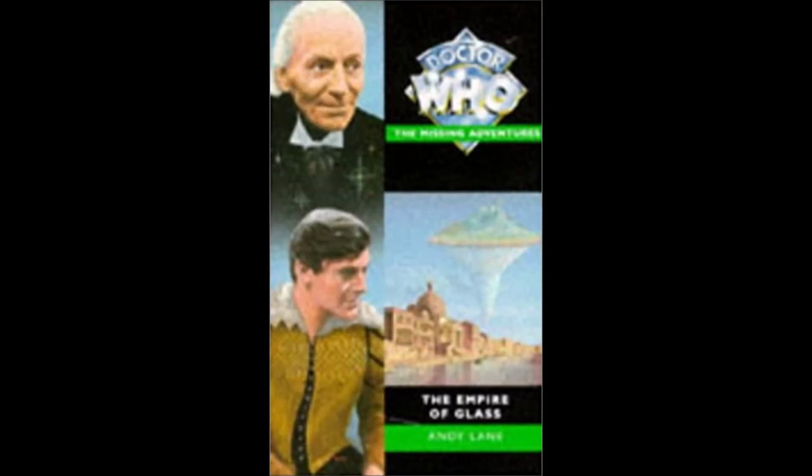The next book is The Empire of Glass by Andy Lane. This is a First Doctor, Steven and Vicki story. I think it's set in Venice or something like that. I think this is another one that I don't actually have. I didn't get it at the time for some reason. I think I may have got it out of the library at some point. I may not have finished it. I really don't remember anything about this.